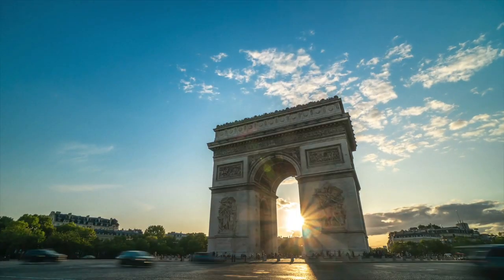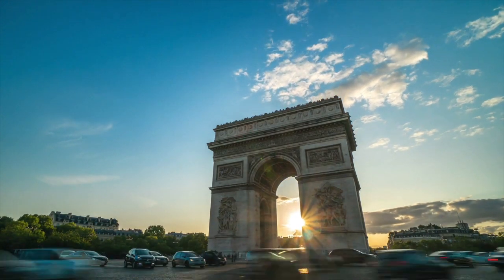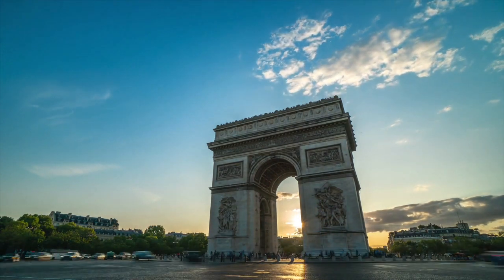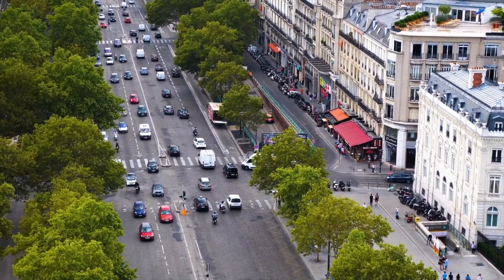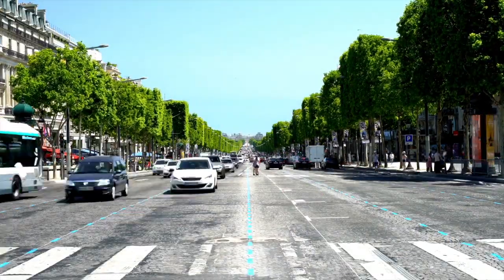While strolling along Champs-Élysées, you can explore notable landmarks such as the iconic Arc de Triomphe, which stands tall at the western end of the avenue and offers panoramic views of the city. You can also enjoy a leisurely walk along the tree-lined sidewalks, savoring the ambience and architecture of the buildings.